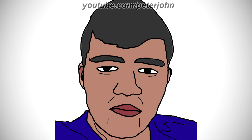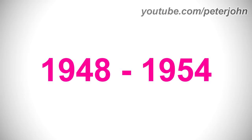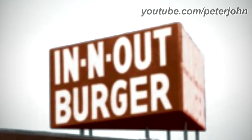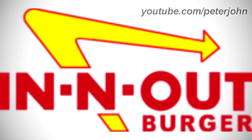Okay, now I'm gonna talk about In-N-Out Burger. It is an American regional chain of fast food restaurants with locations primarily in California and the Southwest. 1948 to 1954, there is a red sign, and inside it there are the words In-N-Out and Burger in white text. 1954 to the present, there are the words In-N-Out and Burger in red text, and divided by the letter N there is a yellow arrow on a red outline.